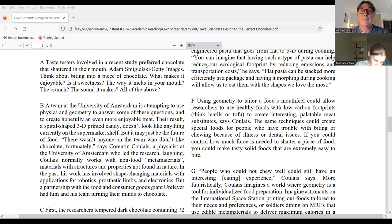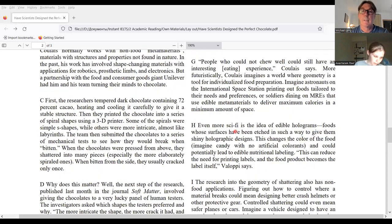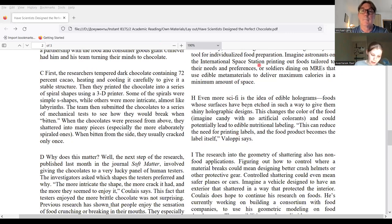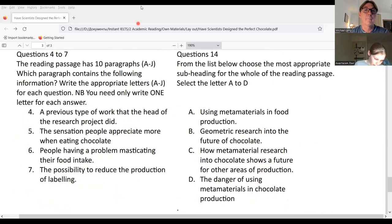So we can move on a bit now to G. So we're looking for labeling. So H. Yeah. H is it, because it says this can reduce the need for printing labels and the food product becomes the label itself. Okay. Printing labels. So we're looking now for a previous type of work that the head of research project did. So hang on a second. D was 5. F was 6. And 7 was H.